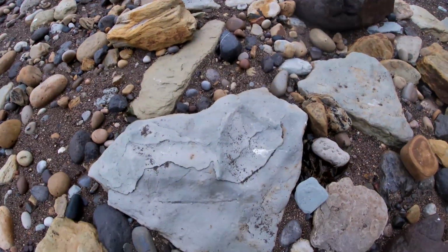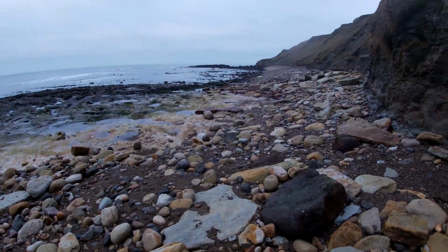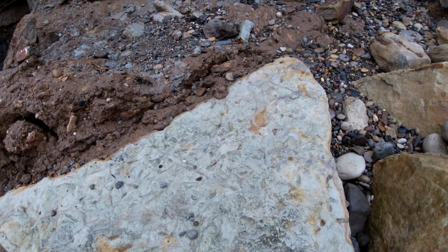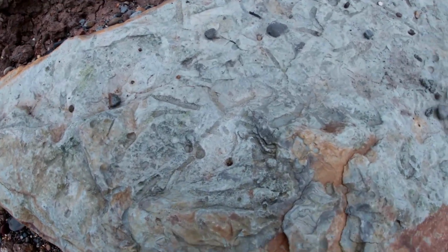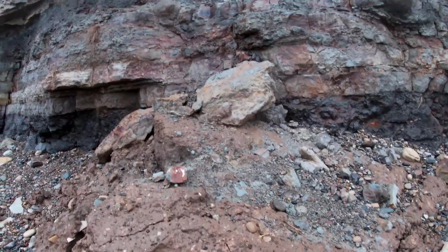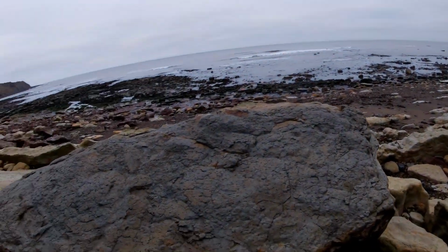You get a lot of boulders like this with imprints, what might have been a footprint many years ago, but we're looking for something with a bit better preservation than that. So you see a lot of worm tubes. All these imprints are what we call trace fossils, and likely caused by worms and ancient sea life digging through the mud.